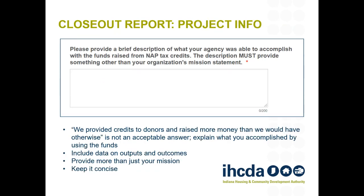After that, we ask you for just the big reason for this report, which is: what were you able to do with the funds? What were you able to accomplish? What outcomes or outputs did you have? We're asking for a couple of things here, maybe to avoid a couple of things.